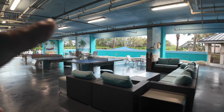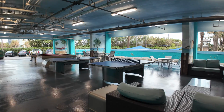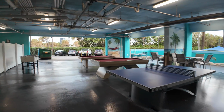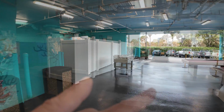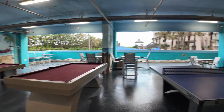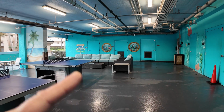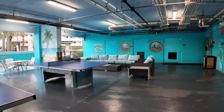So out here you have a nice little sitting area, some tables and chairs. They do have some ping pong, some billiards, as well as a foosball table over here. If you want to take advantage of any of these, they do loan out equipment in the activities room from the activities window. So I'll show you that when we get over there.